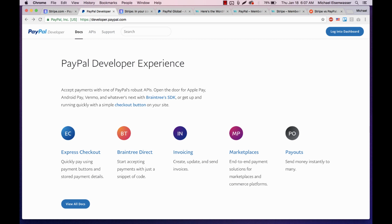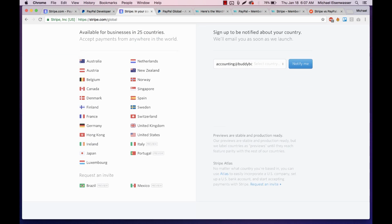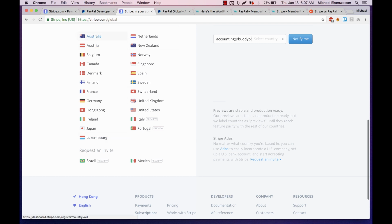Another thing to consider is where your customers are located, because Stripe and PayPal have different countries that they support. Stripe lets you accept payments from anywhere in the world, and it's available for businesses in 25 countries. So your company needs to be incorporated in one of these countries for you to even open a Stripe account. If you're not in one of these countries, then you've already ruled out Stripe. And that's at the time of making this video, January 2018. This list will probably be expanded over time, so you might want to check this link again to make sure.